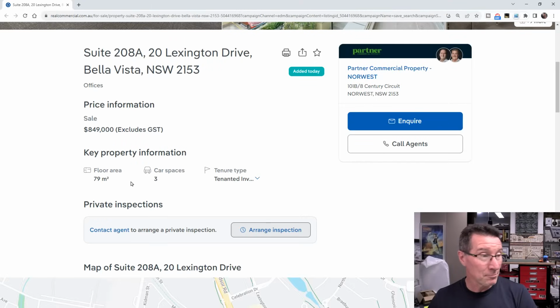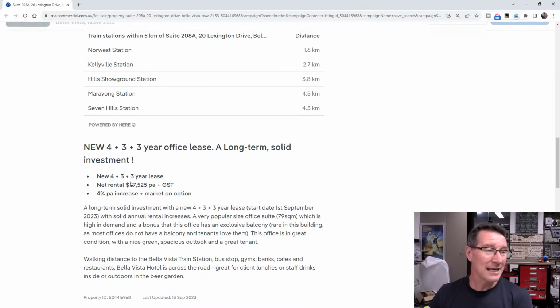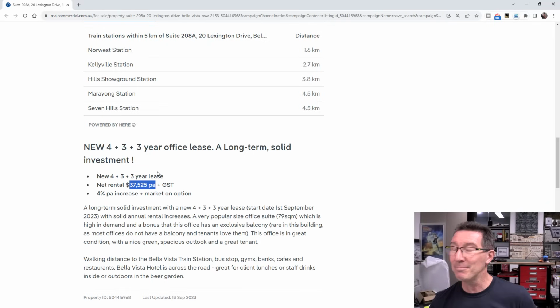And of course, this wouldn't even pay if you had to borrow the money, right? 849,000 times, what, 5.5? Well, let's just say 6.5%, which is residential rates. That's $55,000 a year just in interest, okay? And you're only getting $37,000 back, right? This is massively negatively geared, which is tax deductible here in Australia, by the way. Still ridiculous, but anyway, it's a total scam. But it's a tax deduction. So you would make a massive loss on that.